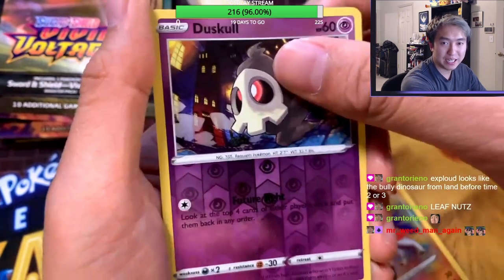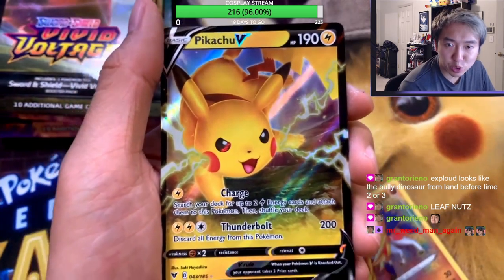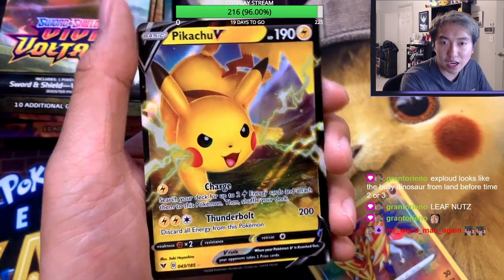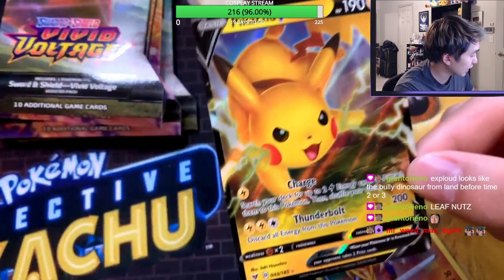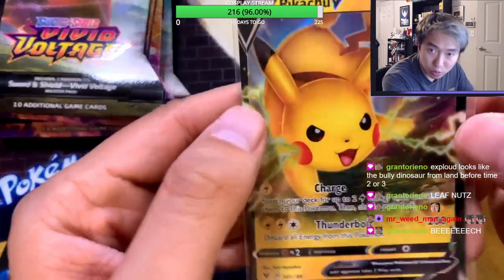And then we have ourselves a... Yes! Pikachu! Fuck yeah, guys. We got a Pikachu V. Full art. Look at this guy. He looks like a badass. Oh my gosh. Finally got a Pikachu for fuck's sake. God dang. So, took us a while, but we got Pikachu.